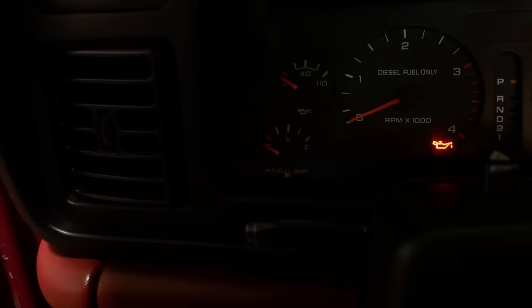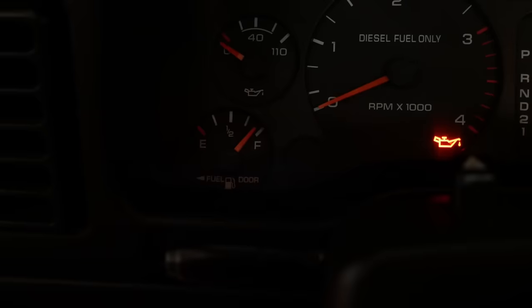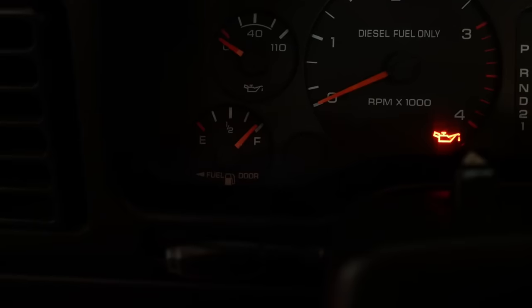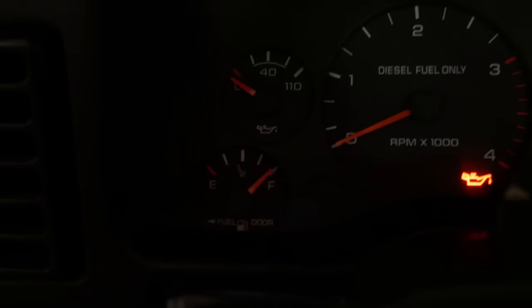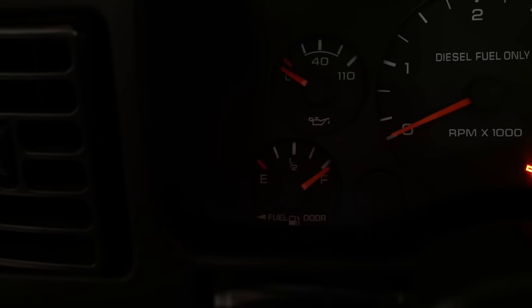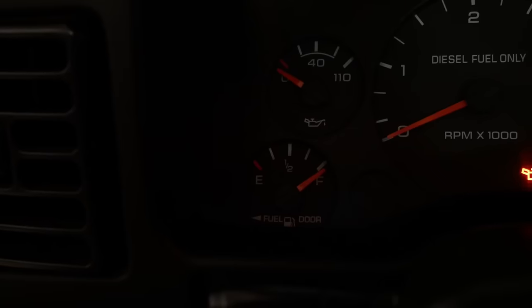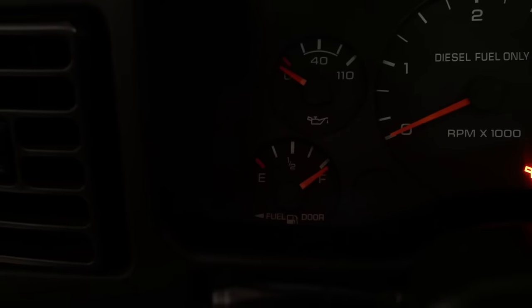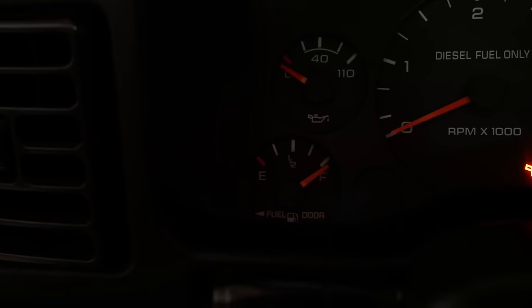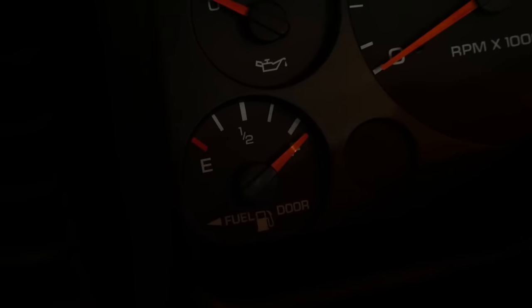It should go to full. All right, something must be wrong. It really should go all the way. Okay, I think it should go further than that, because the normal sending unit, I believe, goes from 10 to 90 ohms, and we've got 0 ohms. I guess that's pretty well pegged out. It just moves slow.